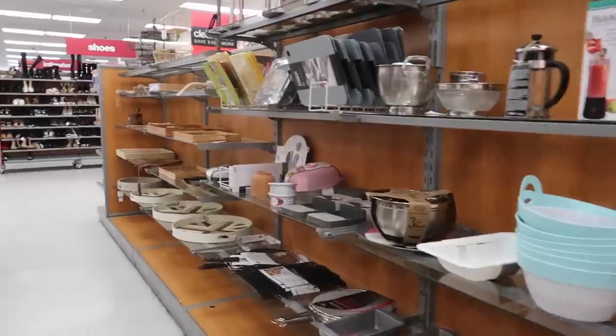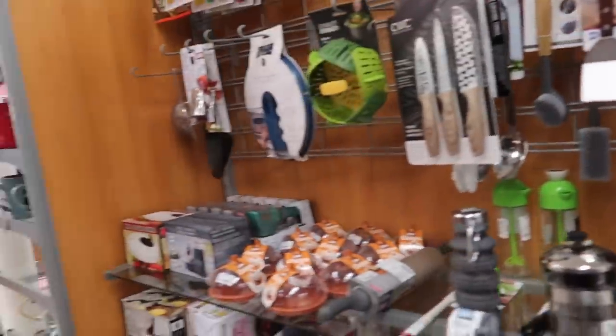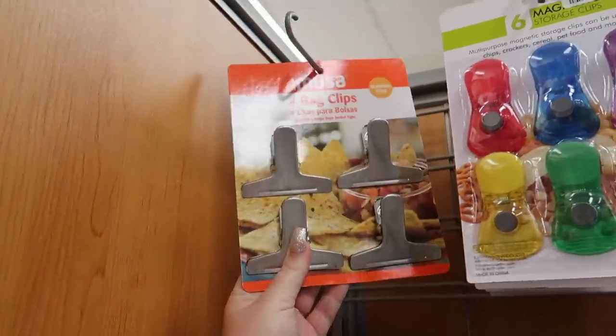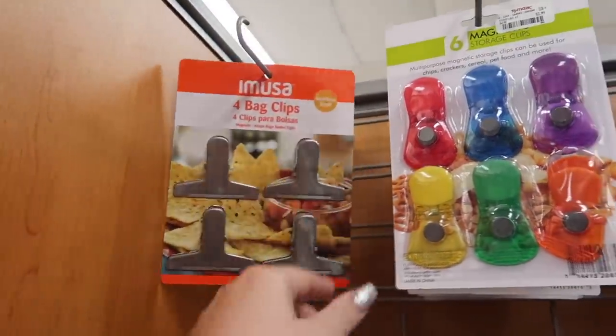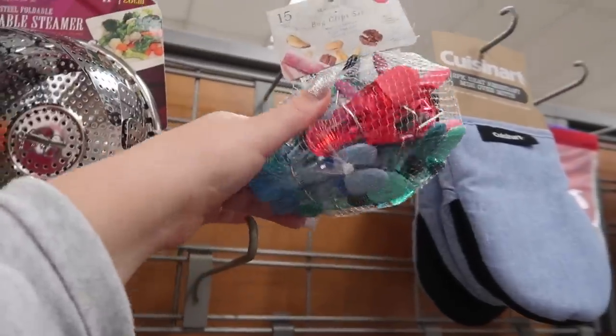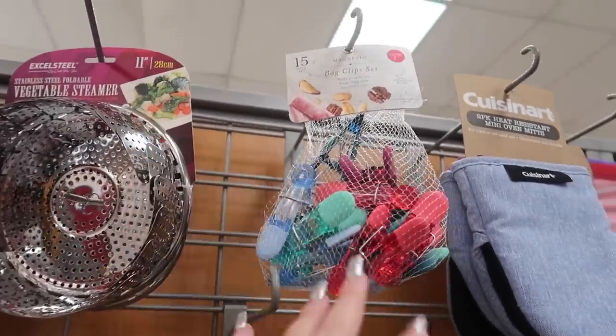Oh wow. I feel like we could use more chip clips. I feel like we always run out of chip clips. Okay, what do we think about these chip clips? The options are pretty slim, but these are just plain metal. This is our other option, which this one's broken. And then this is our other option, which has some colors that work for us, but some that don't.